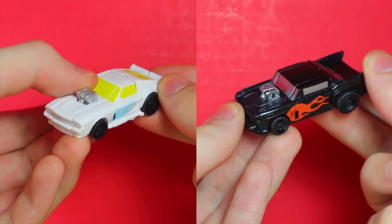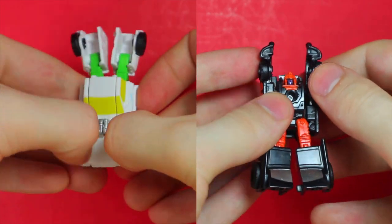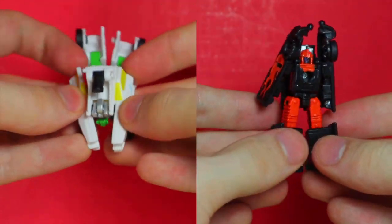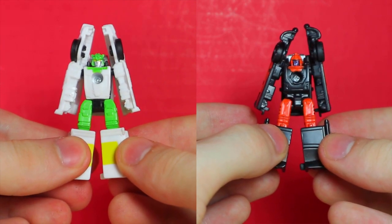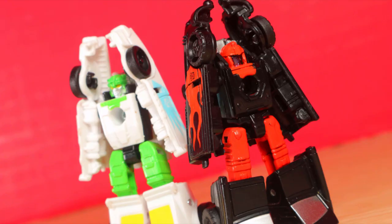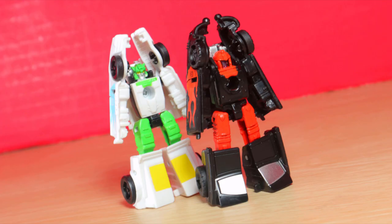Robot mode. In robot mode, they seem to have similar mold schemes between them, but the colors and shapes from the alt mode seem to help them stick out from each other enough. Of course, similarities are expected with the car Micromaster figures.